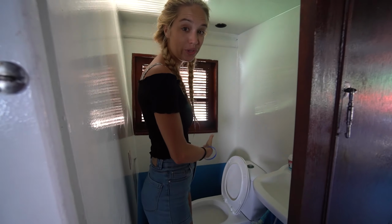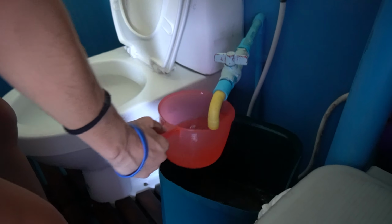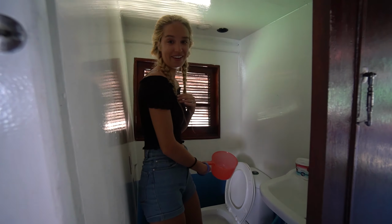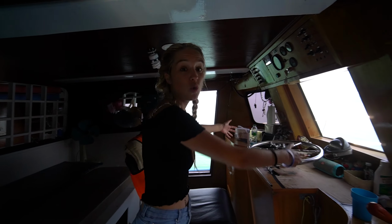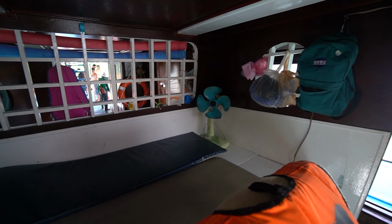But let me show you how these toilets work. So it's like a normal toilet, and in order to flush, you have to grab water out of the bucket and pour it in the toilet. And then it flushes the toilet. So now we have the captain's area, and he has his seat, he has this cool big wheel, all these buttons, I have absolutely no idea what they do, and a little place for him to rest if he would like.